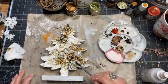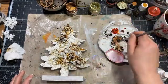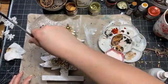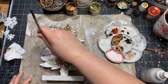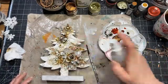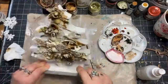If you want to create real dimension, you can put darker tones closer to the bottom. So this is going to make the feeling that it really is super dimensional. Okay, let's dry it and see what happens.